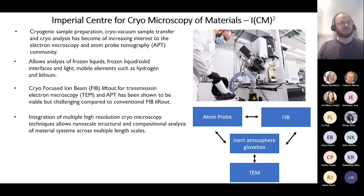And the point of this facility is to be able to integrate multiple different microscopy techniques at cryo, at vacuum, to be able to transfer between them and be able to look at the same material, ideally the same exact sample, with different techniques to give us a better understanding of what's going on in the structure and the composition across multiple different length scales.